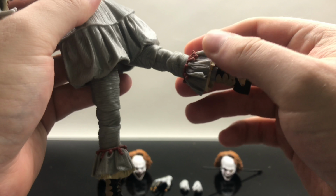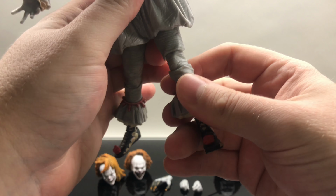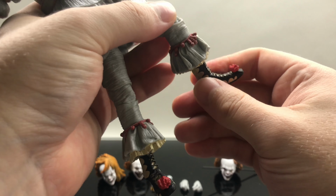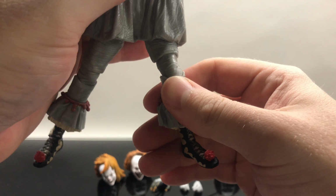This is a little bit softer, so you get a little leeway, but what kind of poses do you really want with an It? Do you want him kicking out like he's kicking a door or something? I don't know. And then he also has a double jointed knee. Just be careful with it. Mine's a little stiff. Does have ankle pivot, and it does rotate a bit at the knee, so that's good.